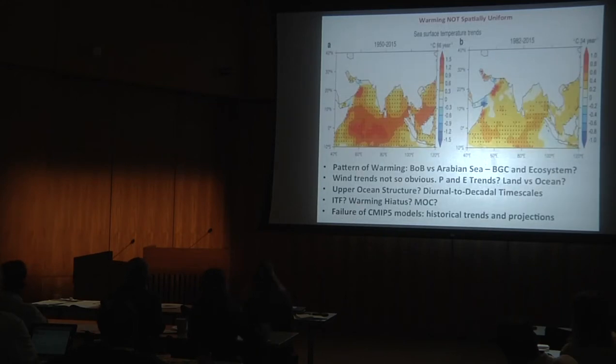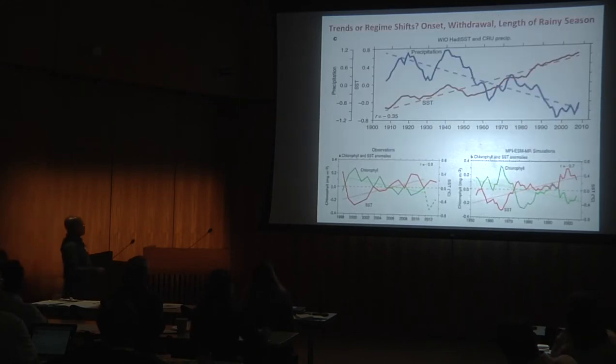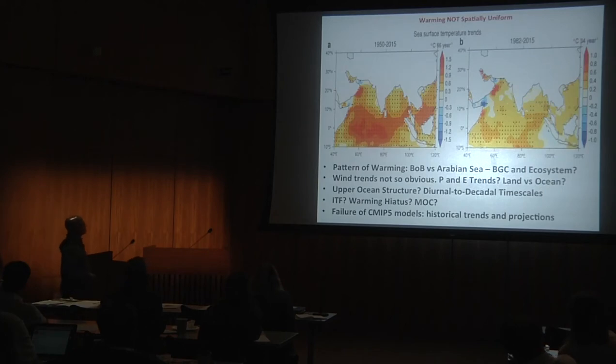And just to mention models again, this is just one of the models which seems to capture the long-term trends in SST and chlorophyll. But again, is that a regime shift or is that a trend? We cannot say very clearly in the model. But I should mention that there are a couple of papers showing that the CMIP5 models basically are not doing the trend in the monsoon properly, and their projection for the future is dynamically inconsistent, basically because of the impacts of aerosols as far as we know.